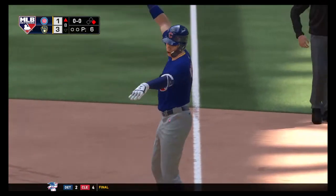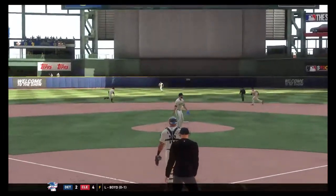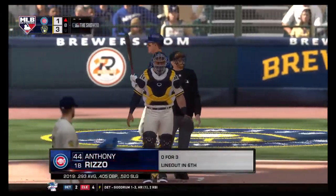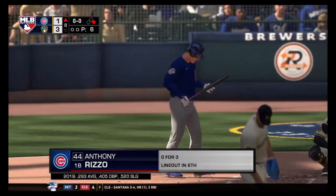There's a hard hit ground ball. Pitcher not able to get a glove on it. Hard single up the middle. Yeah, watch your lips right there, Dan. Sent it back right where it came from. So a runner at first now with nobody out. And that brings in Anthony Rizzo.